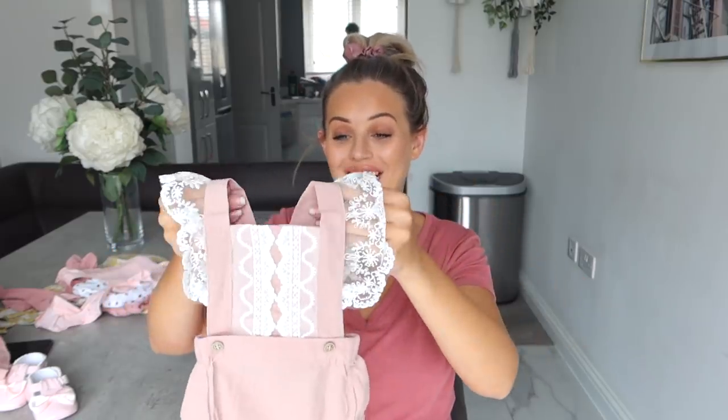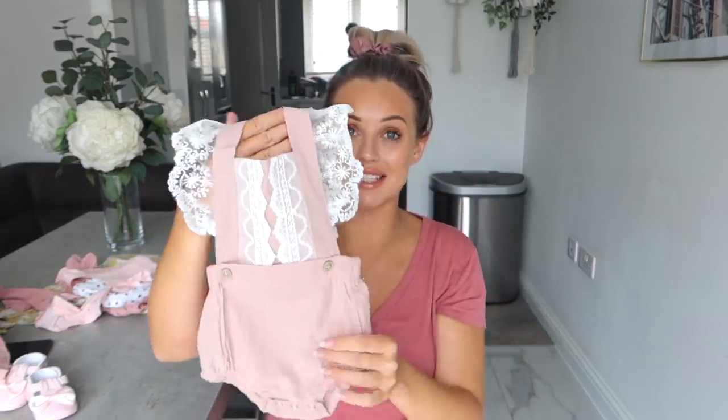I then have this romper, which speaks for itself. Oh, how cute is that? I think it's so cute and I absolutely love the lace detailing.